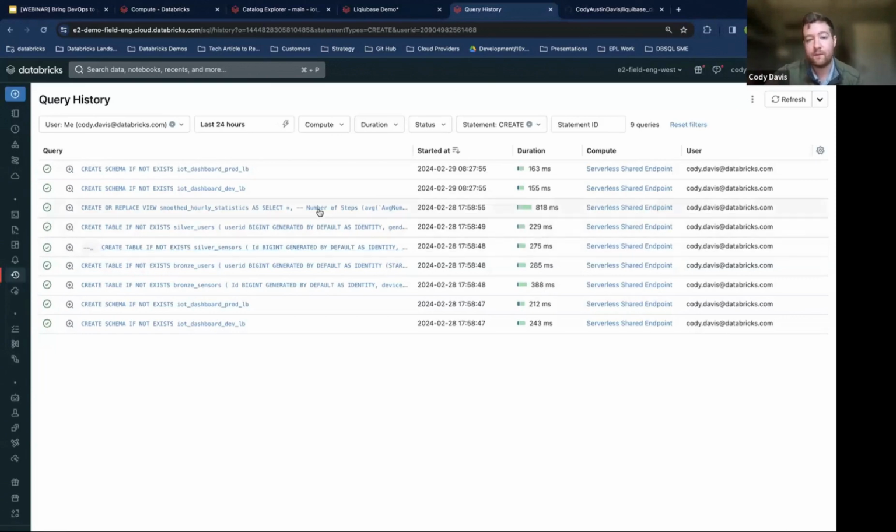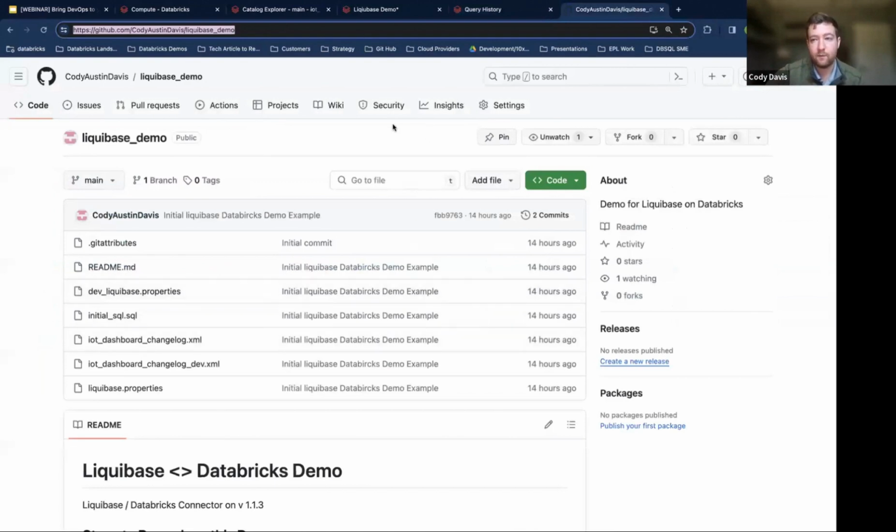So if you want to practice with the example Liquibase workflow and demo, then I actually created this repo that you can use to recreate this simple workflow to get used to the connector and explore. And overall, I think that's really it.